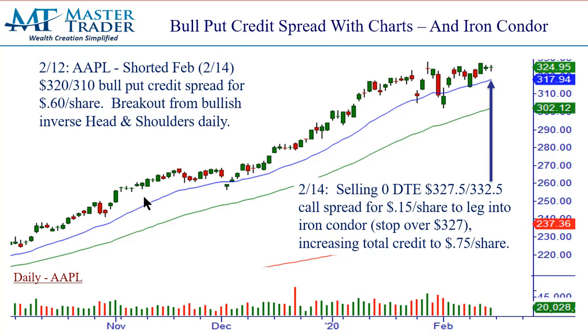Here's one, Apple. It's been on a tear this year, been on a tear. It had a breakdown here, rapid rise back up to resistance. We had a gap down failure. We had a red bar ignored.